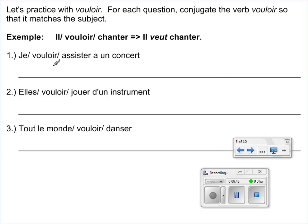Je vouloir assister à un concert. I would like to help out at a concert. So we'll put in je. And then going back to my conjugation chart, it's je veux, V-E-U-X, assister. Okay, and just for time, I'm not going to rewrite all of the remaining words. I've done the most important job of conjugating vouloir, and these dots mean that I'm filling out the rest of the sentence.